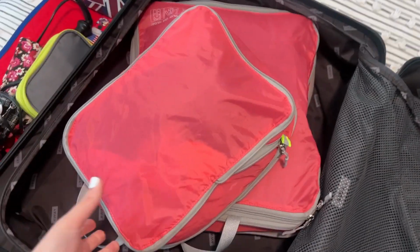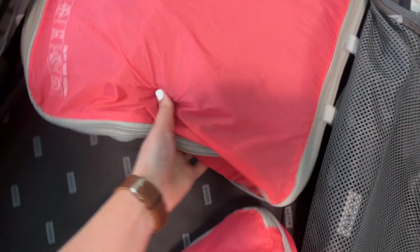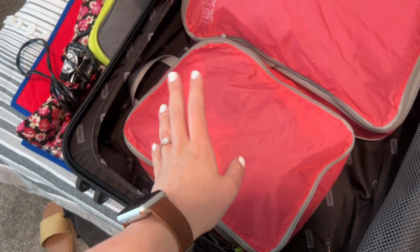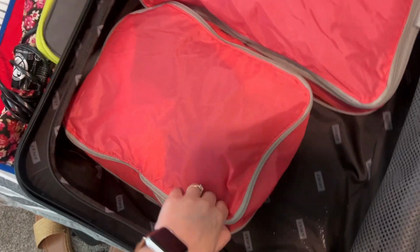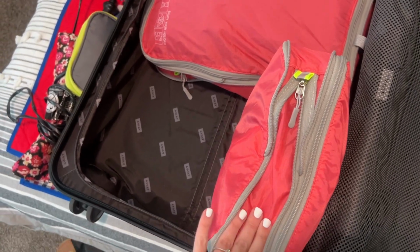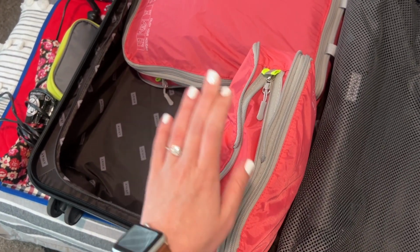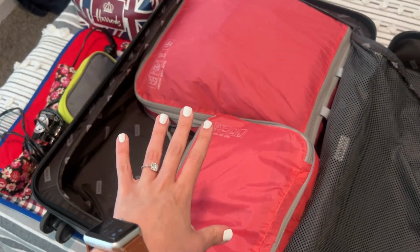Okay, I'm actually very impressed that I fit all of that in these 2 packing cubes. I know this one's very large, but that has all of my clothes in it. And then this one has underwear, socks, pajamas, bras, all that fit in this one. And then I can zip them up to make them a little more compact. So that's why I like these bags. I will try to link them for anyone interested, but you can find these on Amazon. Okay, so glad that is packed.